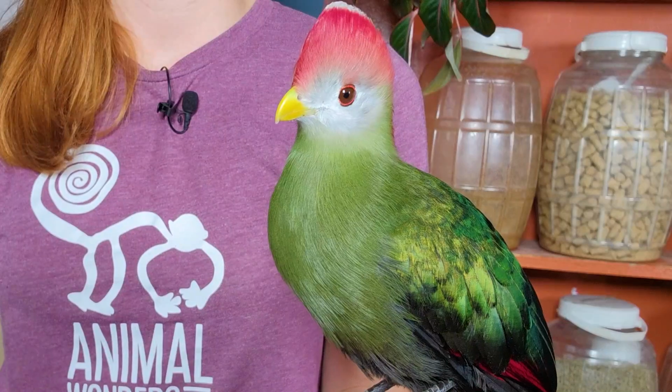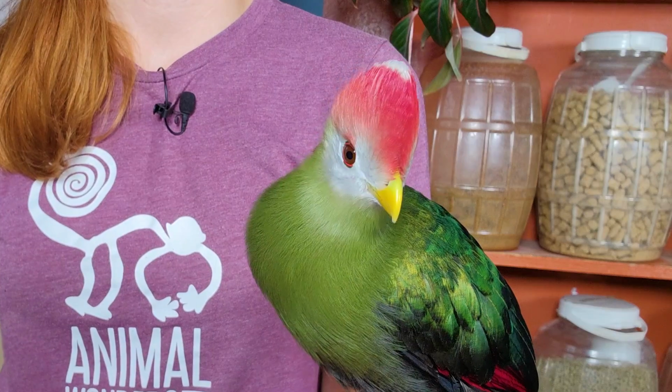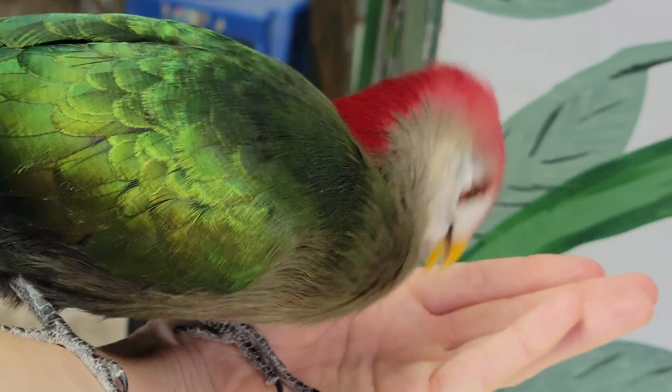I'm Jessie, and this is Sunny, the red-crested Turaco. Sunny came to us just over a year ago, and we've been working really hard to train her so that she can become a traveling ambassador for her species. Her favorite food is blueberries, and so we've been working using blueberries as her reward.